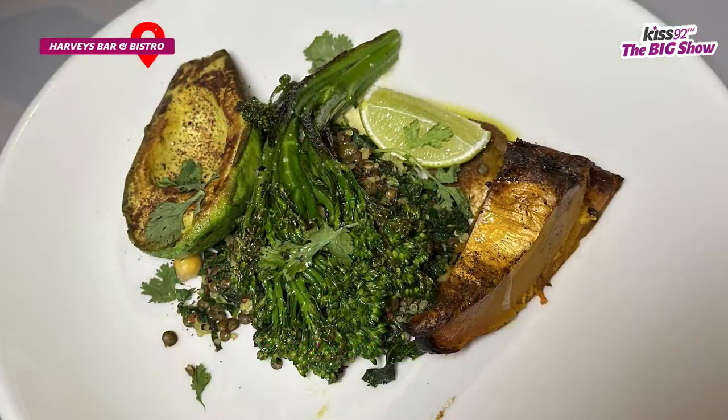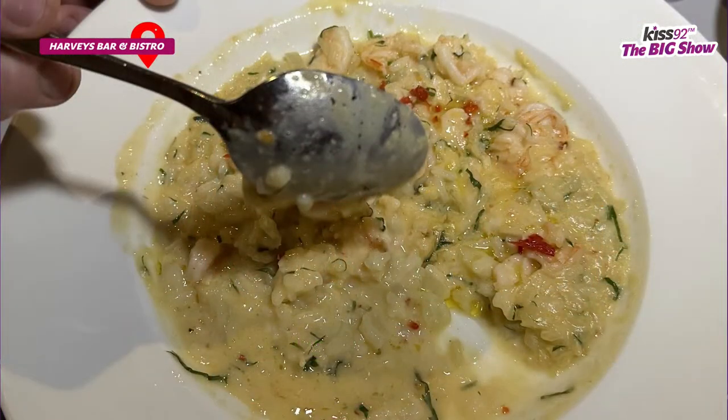It was perfectly cooked. Oh, this was the vegetarian dish. The pumpkin. It had a roasted pumpkin, avocado, broccolini on a bed of kale and couscous with some nuts, and then you squeeze the lime over it. Everything balanced out really well. I polished this plate off. I didn't try that. The risotto?